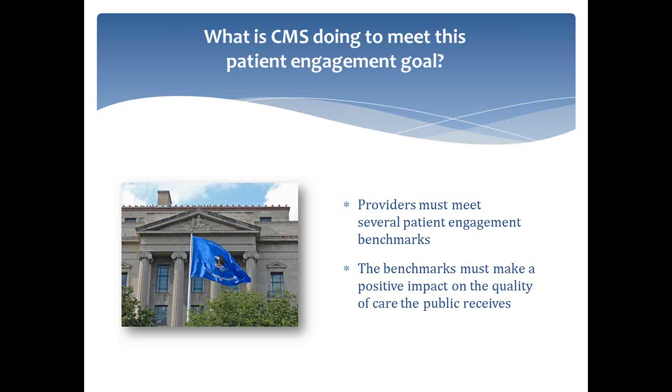And the other thing that has been updated as an objective is clinical summaries. The doctors are being requested to provide a clinical summary for each office visit within 1 business day to more than 50% of their office visits. So CMS really wants patients getting a summary so they really understand what happened at their doctor's office and what they should do to proceed forward to better health.